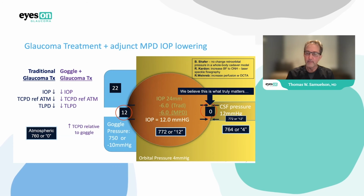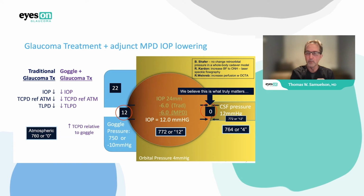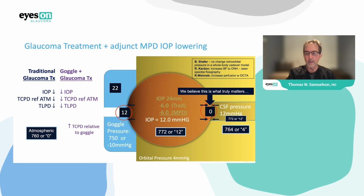And we believe that retrolaminar pressure gradient is what really matters. And we've shown, Brian Schaefer has shown that the retroorbital space is not under the influence of the goggles, and therefore the CSF should not be. And Randy Carden and Bob Weiner have both showed improved blood flow hemodynamics at the optic nerve head, which would be consistent with improving this pressure gradient.